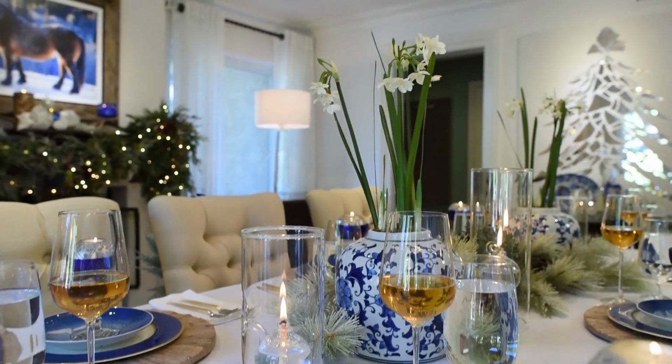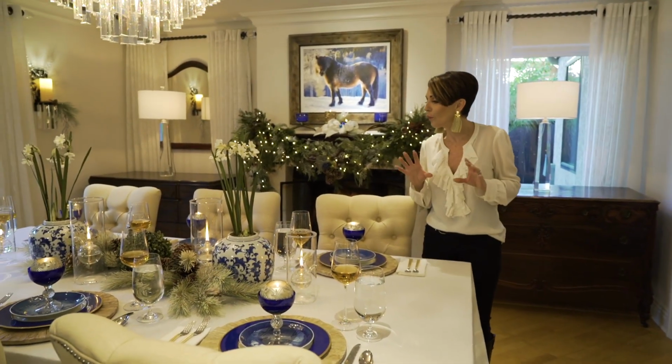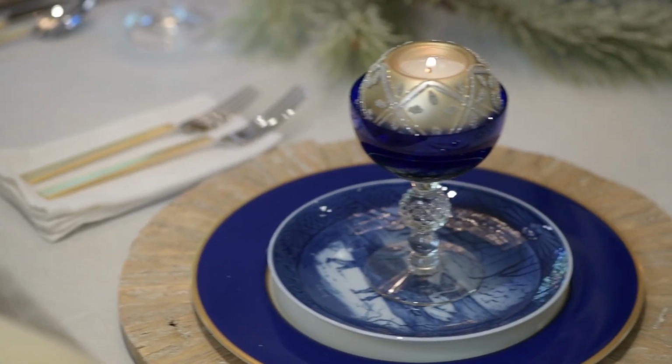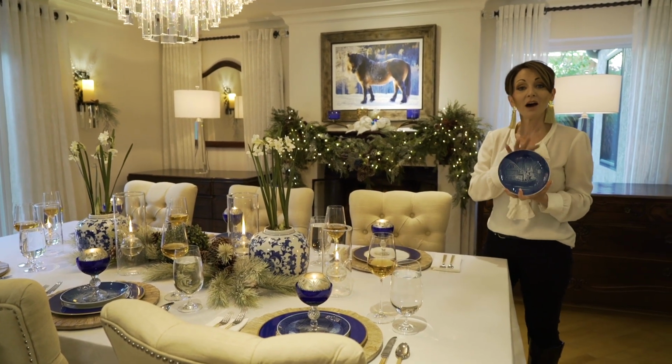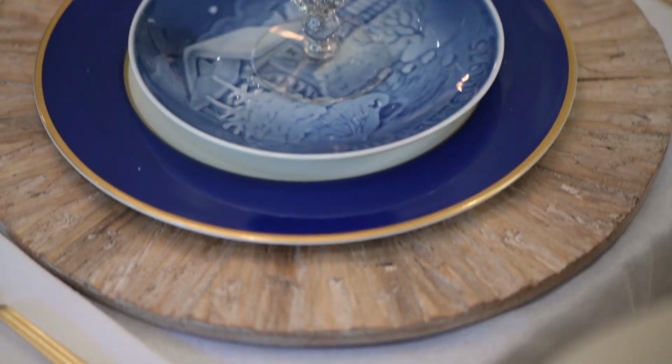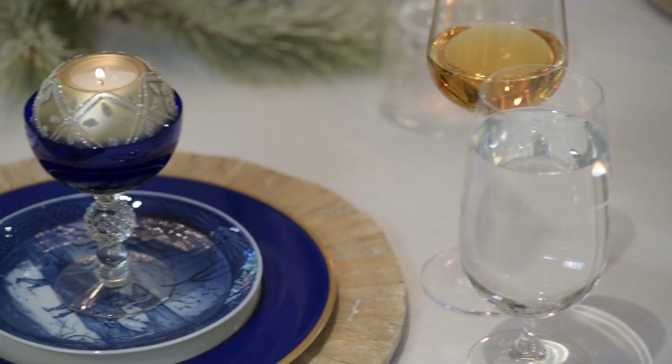My dining room. This is actually the culprit that started this whole theme this year. These are blue and white collective Christmas plates. My aunt used to collect them, and when I got married, I started collecting them myself, and actually before I got married, so don't look at the dates because it might make me look really old.